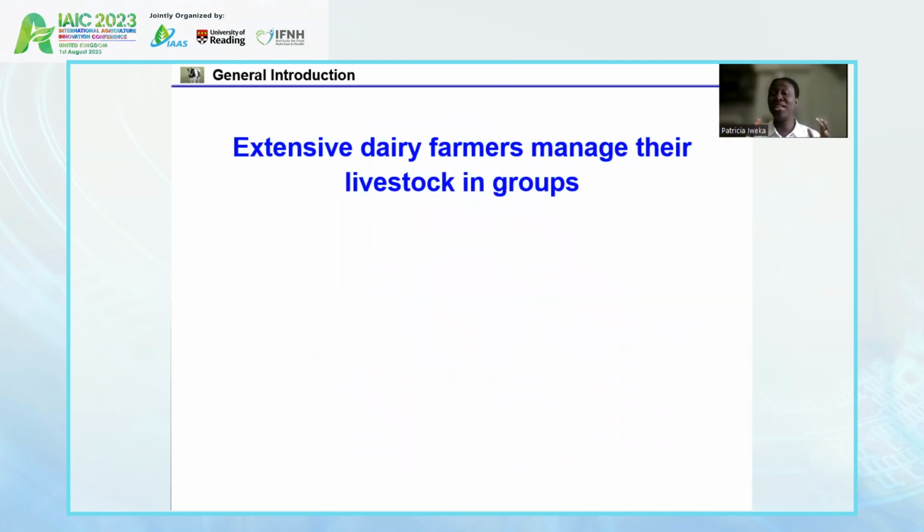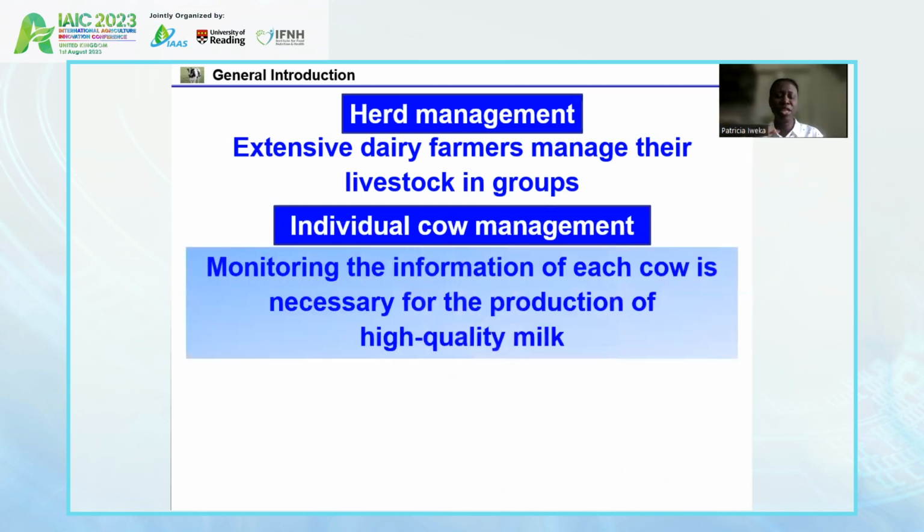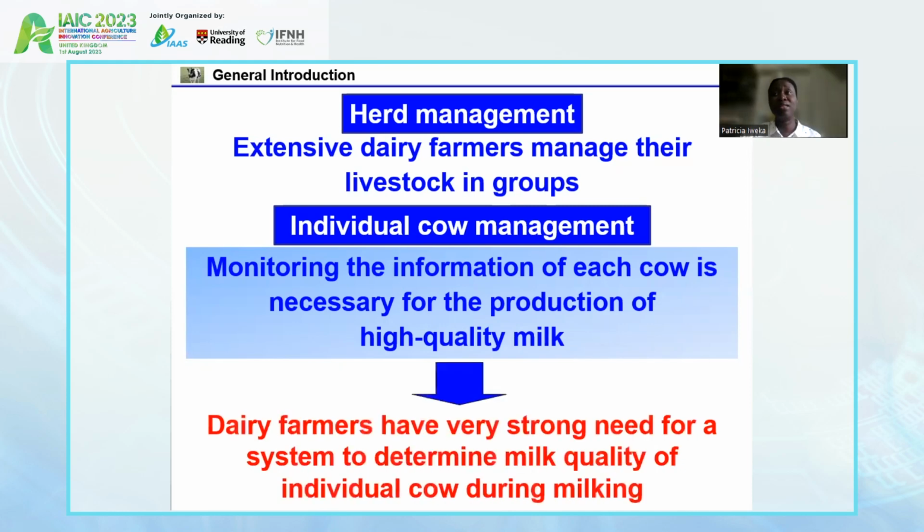Large-scale dairy farmers manage their livestock in groups, and this is a system known as herd management. However, for the production of high-quality milk, individual cow management is the best method. This is because monitoring the information of each cow is necessary for the production of high-quality milk. And so there has been a strong need by dairy farmers for a novel technology that can help them to monitor the information of each cow during milking.